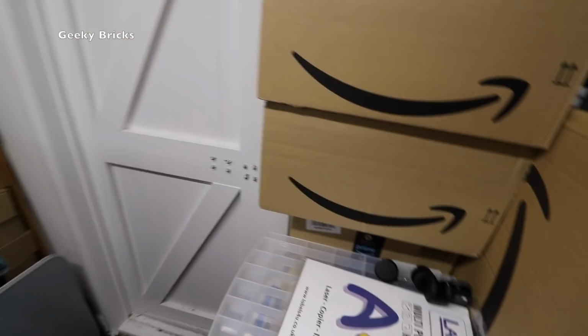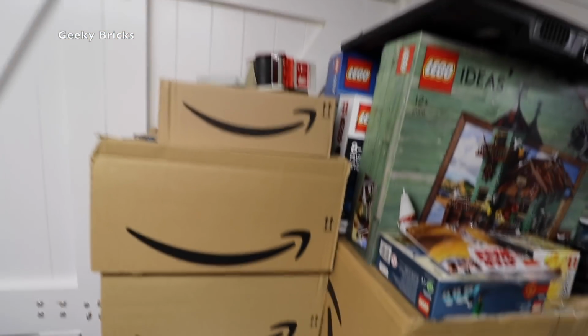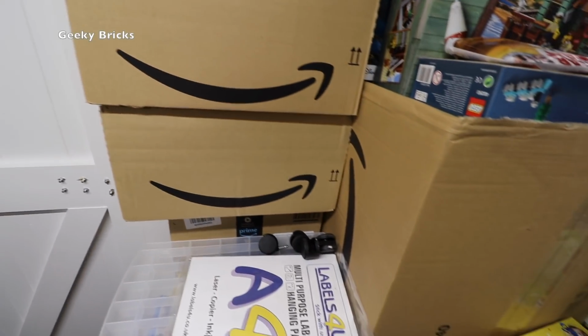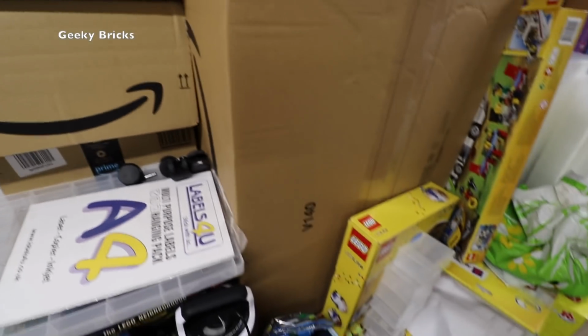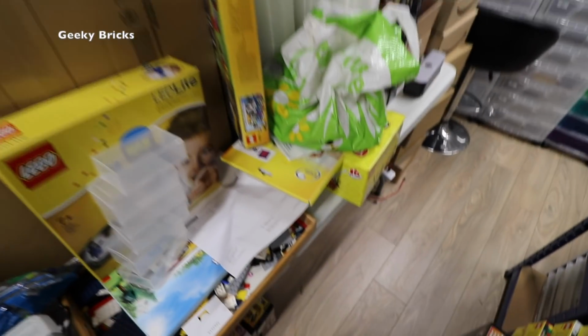So, as we spin round, I'm going to give some of this away now. A lot of this is my Lego haul, which is yet to be filmed. So these are full of Lego. That huge box there is full of Lego, but it's also got other stuff piled up in front of it, packing tape, just piles and piles of stuff.